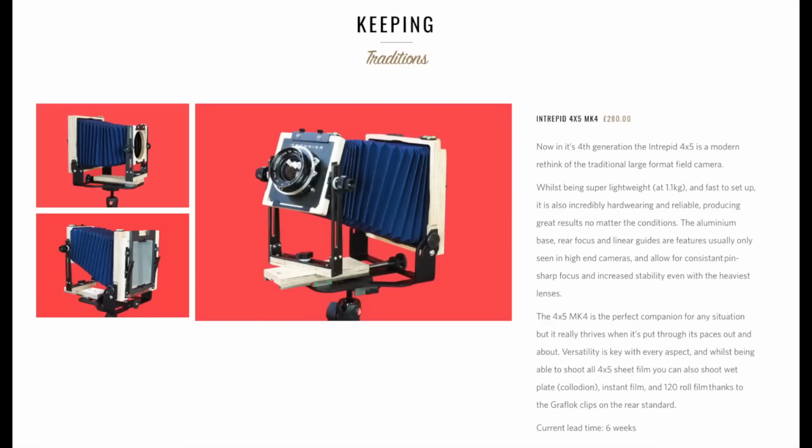Then we have the Intrepid that launched the 8x10 version 2 and the 4x5 version 4. This is starting to look like the iPhones, where every year there's like 3 different models. But the Intrepid version 4, 4x5, has a metal base plate and it uses a linear bearing system, very similar to the Philips Chamonix. I think Shenhao also sometimes uses that same system. But yeah, if you're into Intrepid and you were waiting for the next version, it's out right now.